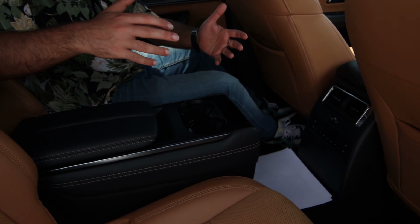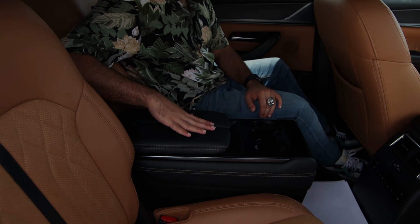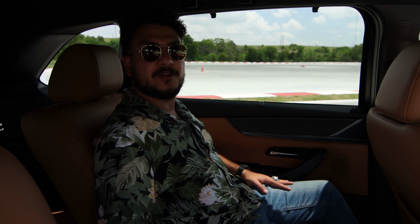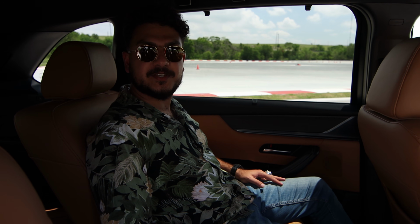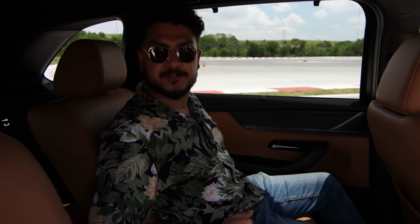Absolutely love it. This captain chair setup is permanent. So we have a fixed center console in here, and we have cup holders. So you get chauffeured around in your CX-90, you can have a couple of drinks, put your stuff back here. But let's go see how livable the third row seat is.